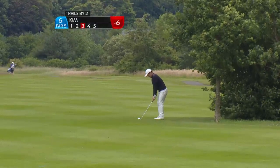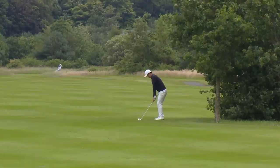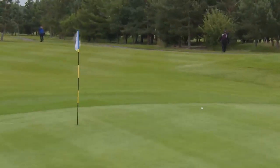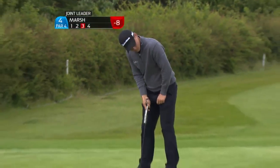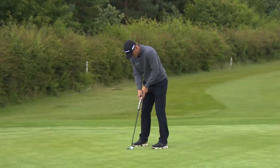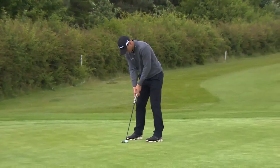On the 6th, Kim, third shot. Yeah, spot on off the tee, I'd assume. He's got no more than 140 yards to go for his third. He's done the first part very well. That's giving him an opportunity now for a birdie. So our leader, Nick Marsh, is up for a birdie.